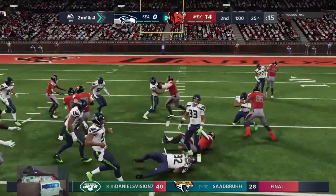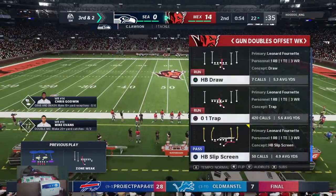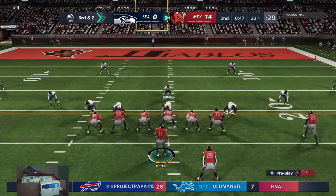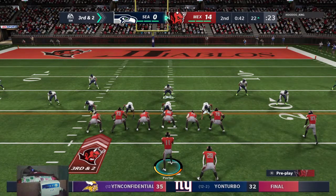Fournette. And this won't be enough to pick up the first. A gain of 2, 3rd and 1. Well, that's all about doing the dirty work right there defensively. 2nd and short yardage, that's all about plugging those gaps, not giving a running back a crease to run through, and has a nice job to hold him just a couple and force a 3rd down.